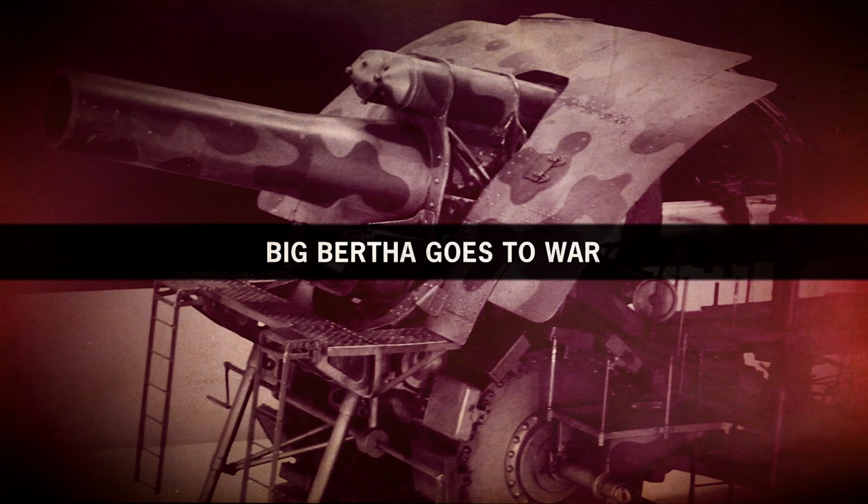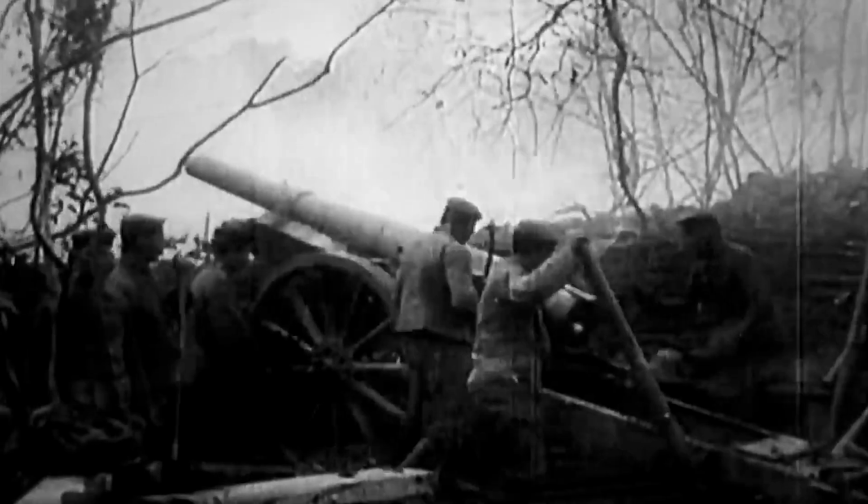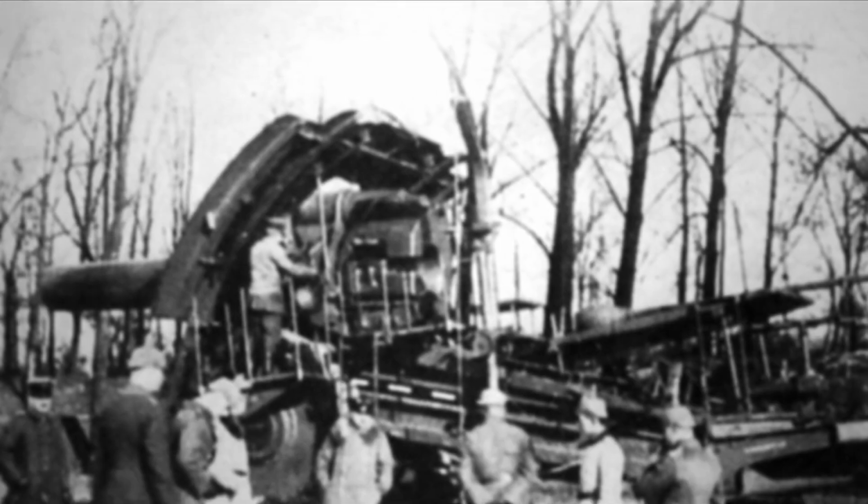Big Bertha goes to war. When the global conflict broke out in 1914, the Prussian Empire had 18 M-Geräts in 10 siege batteries. One of them was the coastal mortar, which comprised 2 Geräts.